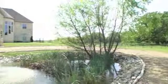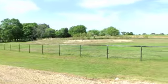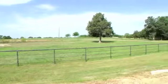Create a legacy with this four-bed, four-bath French country home on approximately 458 rolling and well-treed acres.